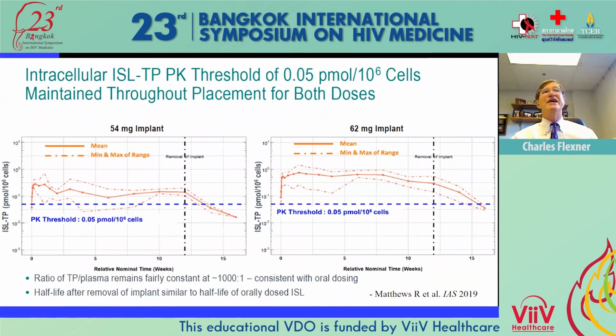These are actual data of humans who are HIV seronegative, human volunteers, given one of two types of islatravir implants. Either a 54 milligram implant on the left or a 62 milligram implant on the right. And the target for islatravir concentrations is shown here in the dashed blue line, and that is a target for several fold above the expected EC90 in peripheral blood mononuclear cells in humans.